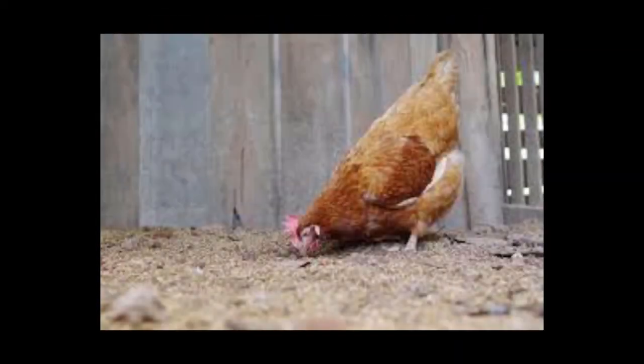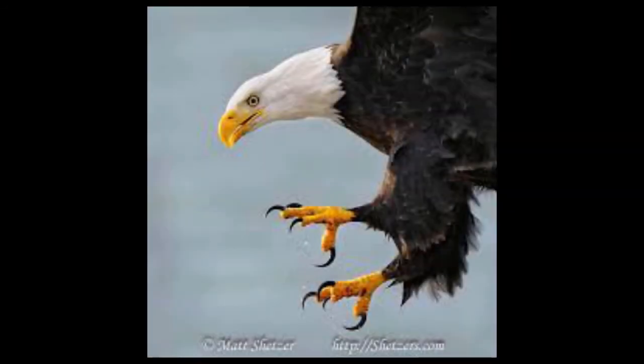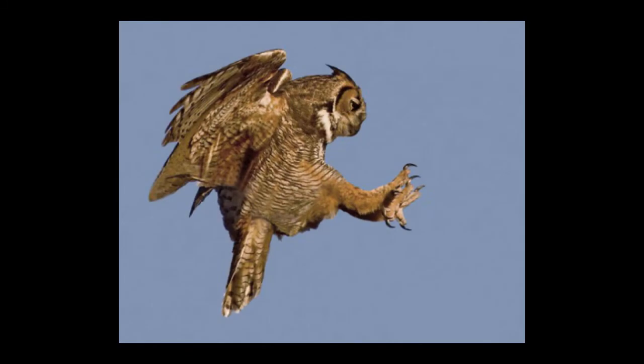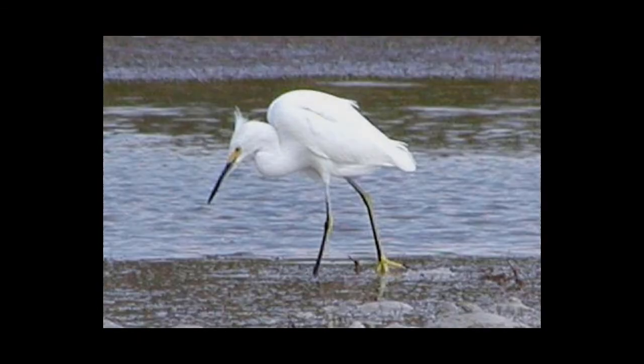Hens like to scratch the ground to find seeds and insects. They have strong legs and hard claws. Owls and eagles are hunters. They have sharp claws called talons to catch live rats and other small animals. There are 2 kinds of water birds, swimmers and waders.